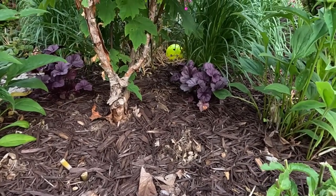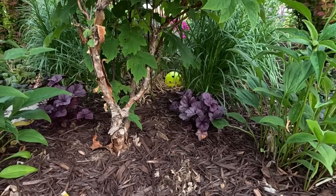Oh, would you look at that? We have a wiffle ball flower back there. Look at that. I wonder who planted that.